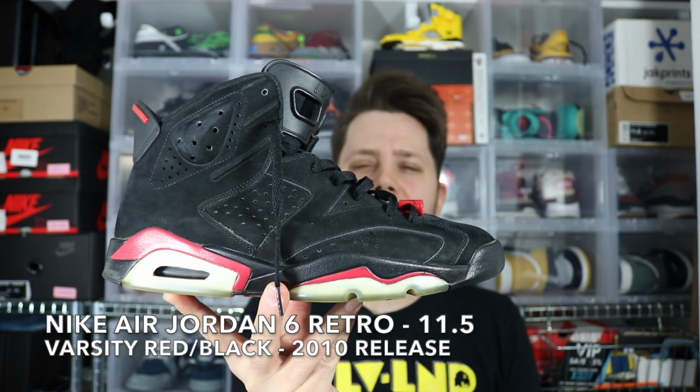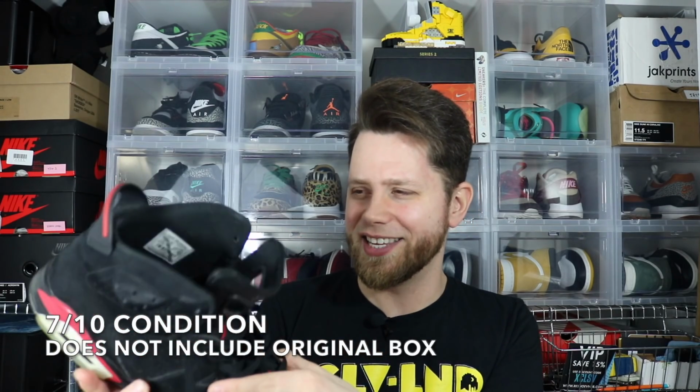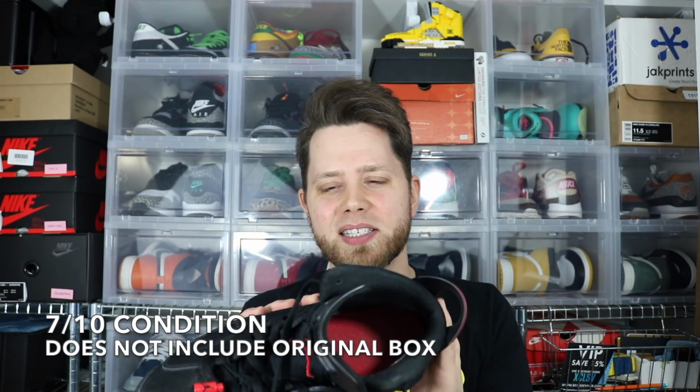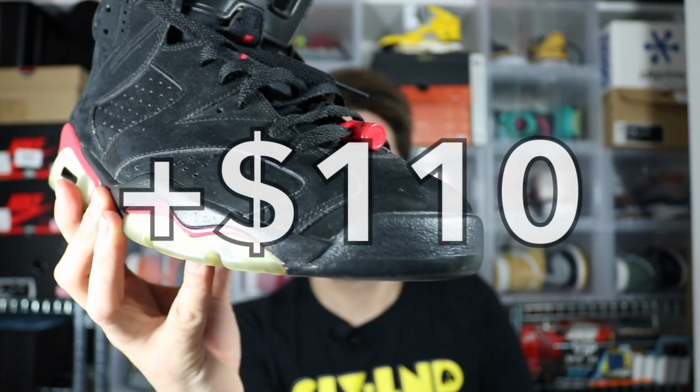So, box is open. There is one pair of loose shoes in here. I'm gonna grab it out. It is a size 11 and a half pair of sixes. They're not infrared sixes. I think it's just a bred six, varsity red, black six. The entire upper is this really, ooh, it feels really nice too. It's this really, really low pile suede, and it's in really good shape. I don't know if you guys can see it there.